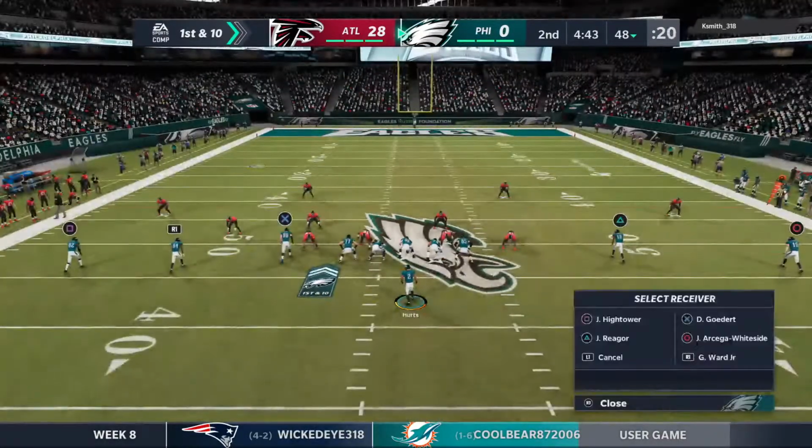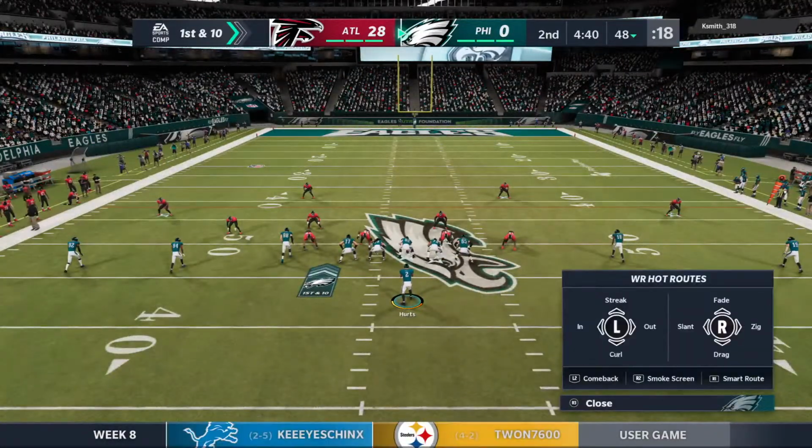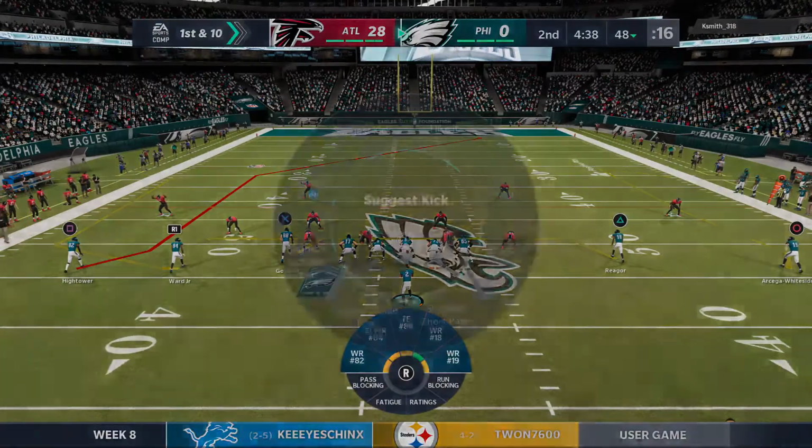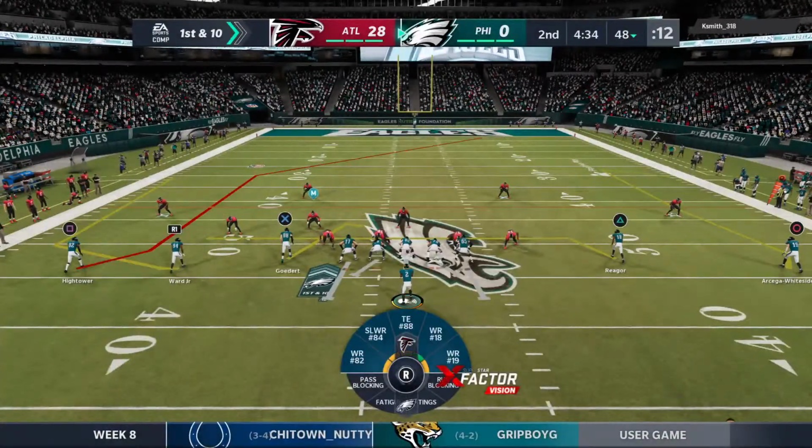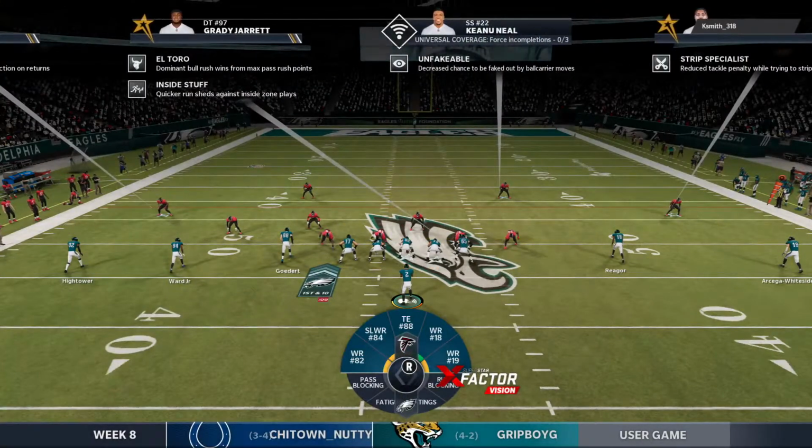Here's another 1st and 10. Squish, double. Hey, one set. Trap 60. Mike, 54. Hey, watch the slant. Right there. 54. Right there. 54, Mike. Switch up.